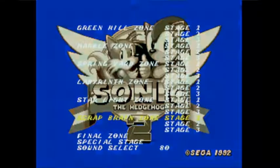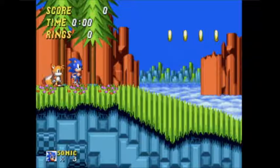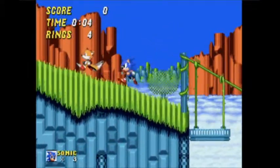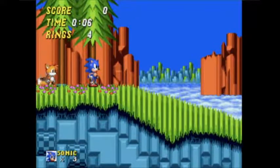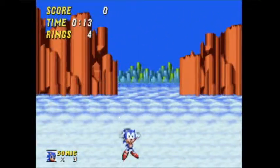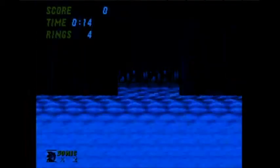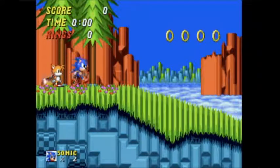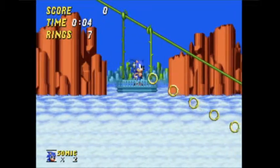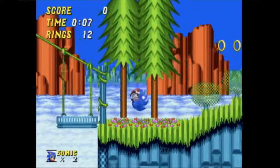So let's move on to Scrap Brain Zone. Which is, in reality, Hilltop Zone. Act 1 can be mostly played through. But the lower screen bound has not changed from Sonic 1. The lower screen bound has not changed from Sonic 1, so the stage is unbeatable, basically, which is really stupid. This is the only other worked on stage in this build, really, at all, aside from the other ones.